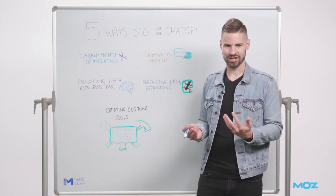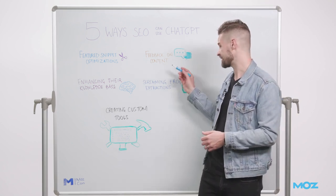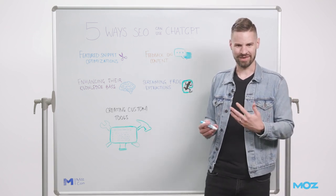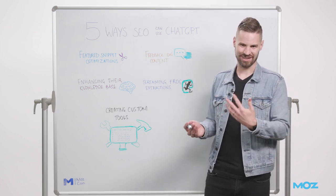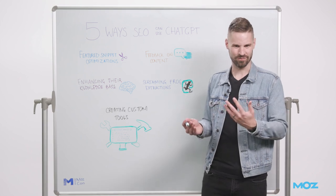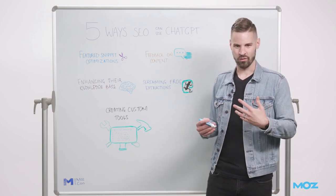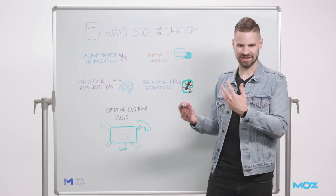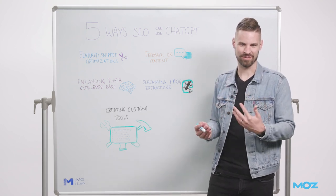The next way you can use ChatGPT to enhance your SEO is getting feedback on content. I think a lot of the way we think about using ChatGPT is only a content creator, but I think that's a more limiting belief. One of the ways we really like to use it at Go Fish Digital is to really have it give feedback on content that we're optimizing.